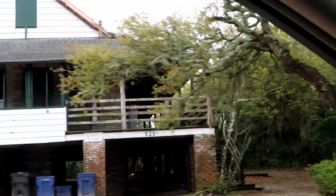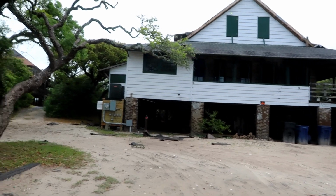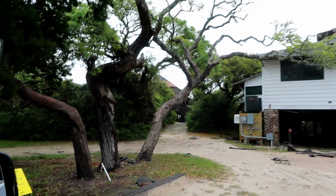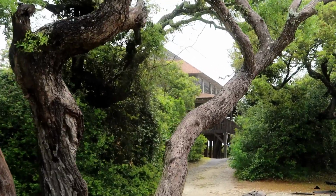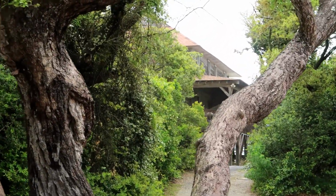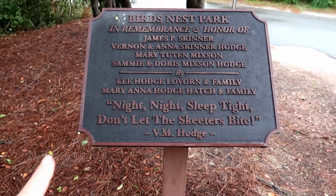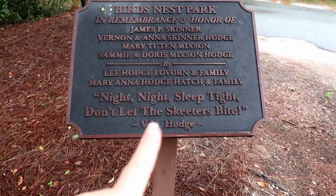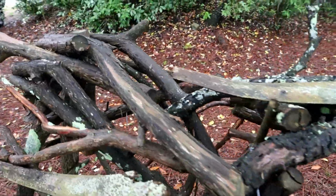Wow. All right, now better view here. What's back there? So Bird's Nest Park, and night, sleep tight, don't let the skeeters bite. A little bench, and kind of like a giant bird's nest.